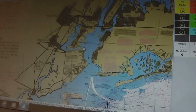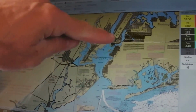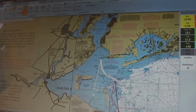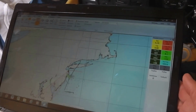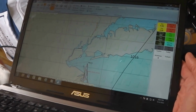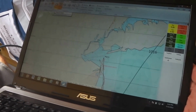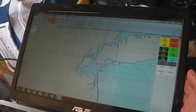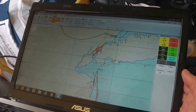Now, this is the channel, and we have to sail up to here, and right to here, which is New York City, where we finish. So what I've done, and I'll go back to the other chart because it's easier to see, is get an idea of the currents. So if we're going to get there at 8 o'clock, I've got to back this up. Okay, this is 5 o'clock tonight, and the current's against us.